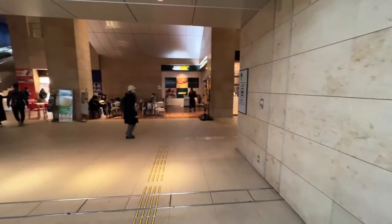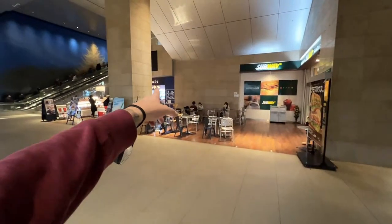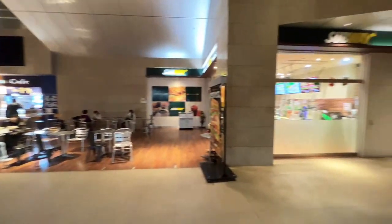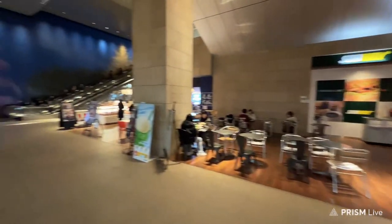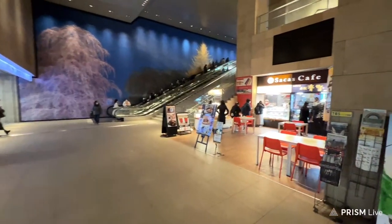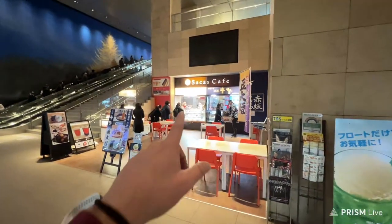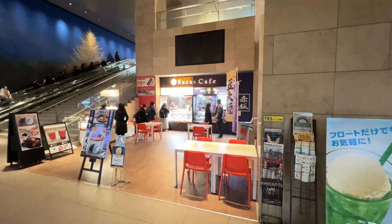Just wanted to check out what's down here. It looks like Subway and another little cafe over there, but not much. Oh, Subway sounds good. I might grab that later for lunch. I keep saying I'm going to do it, and I never did get it. So they got two cafes here. They got Saka's Cafe. So they got A la Bonne Eau, a cake shop there, some coffee and cakes over there.